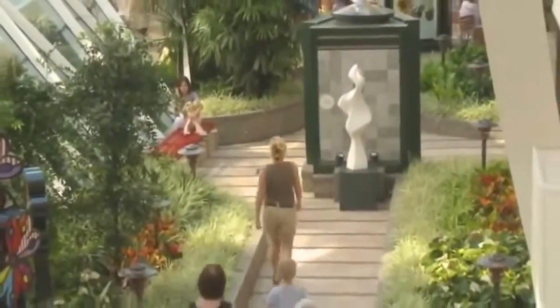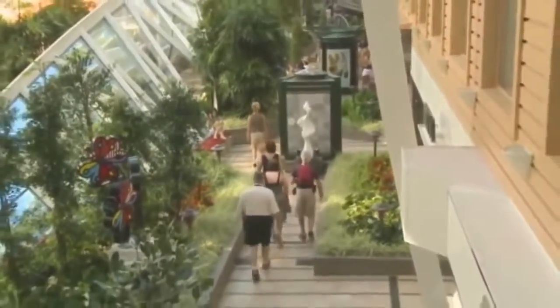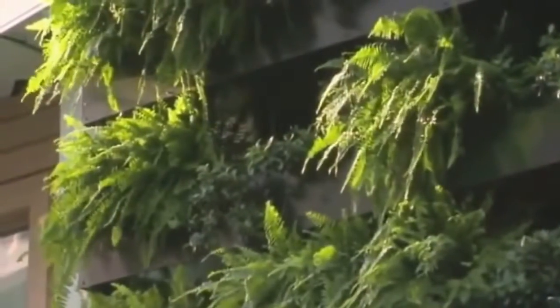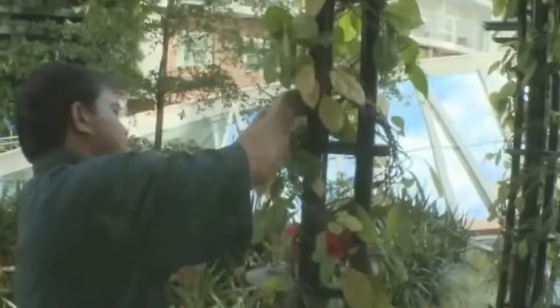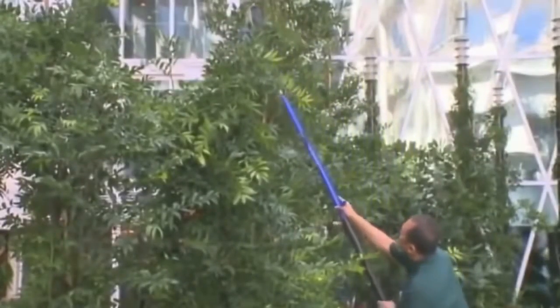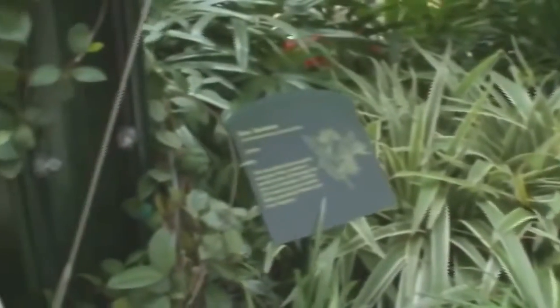People's first reaction when they come into the park is just one of a wow and amazement that they're surrounded by living, breathing plants. There's no artificial plants in the park at all. Everything is in soil, everything is irrigated, and everything is alive and growing. We have a team of 4. We have 1 landscape specialist and 3 horticulturists, and their sole job is to care for the park on a daily basis and ensure that everything is being fed and watered to the plant's needs.